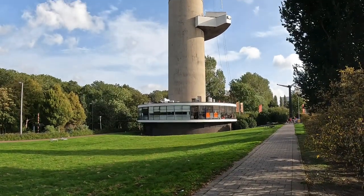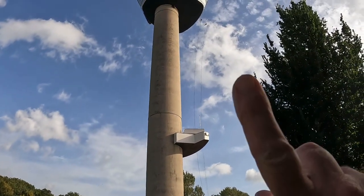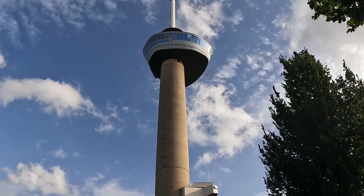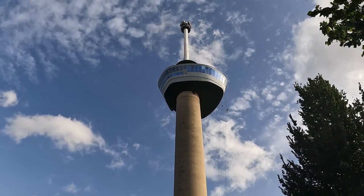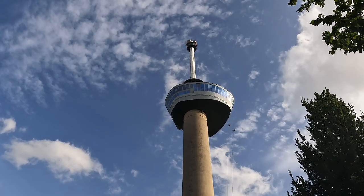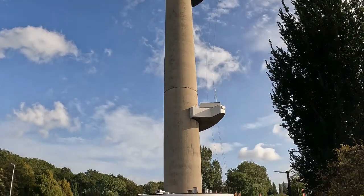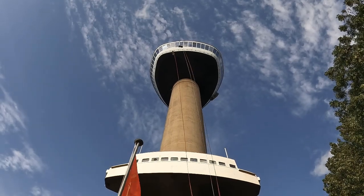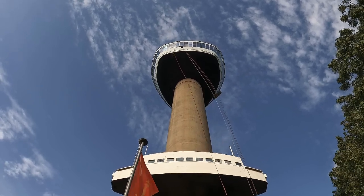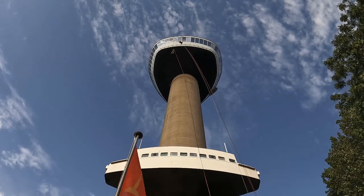So this is the radio tower in Rotterdam. I don't know if you can see, a couple of people abseiling off the top. And then right at the top there's a revolving platform going all the way to the top of the mast. There's actually three people abseiling down. Two together on the right hand side and one by himself or herself on the left.